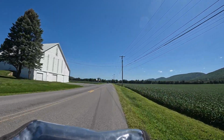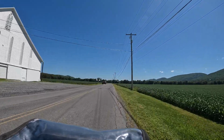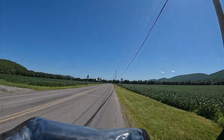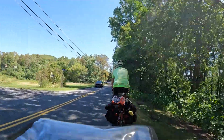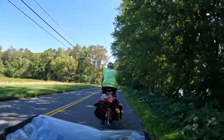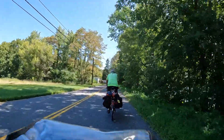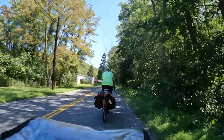They were growing a lot of soybeans here. River Road eventually gets us down by the West Branch of the Susquehanna River. It's very beautiful down here. And again, it was nice for me because we're riding mostly in the shadows.